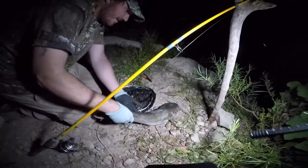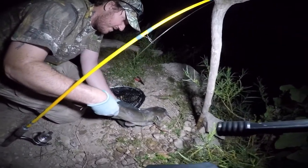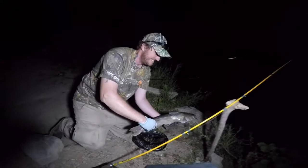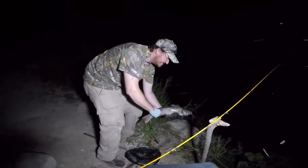Pick him up and slide your hand under. Watch that back fin. Yeah. This one? Yeah, watch that one. Slide him up and watch the two front fins. Pick him up. Oh my lord, that's what you get. Night fishing for big cats. Look at that guy. Nice.